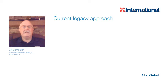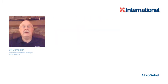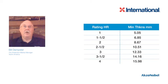So the current legacy approach to passive fire protection in the hydrocarbon market is pretty straightforward. It's a single thickness approach. That is a single dry film thickness on a W10 by 49 column for all hourly ratings. It simplifies the spec, it simplifies the application, and all you need to do when an RFQ comes out, say for 50,000 square feet of a 2-hour UL 1709, is go into the UL Design Fire Resistance Directory, look up the UL Design, and under the hourly rating, look across for the 2-hour rating, and you have 8.67 millimeters. Pretty straightforward, pretty simple, and it's been an acceptable practice since the 1990s within the industry.